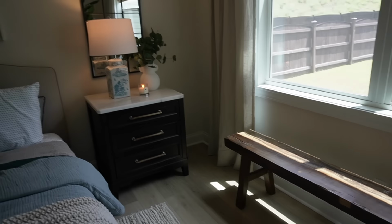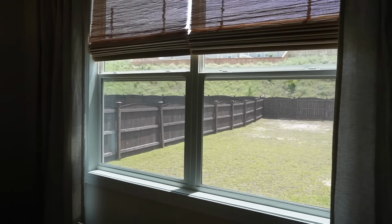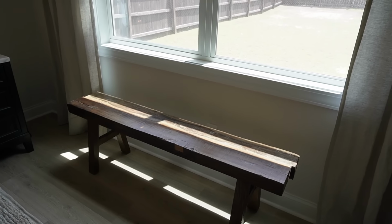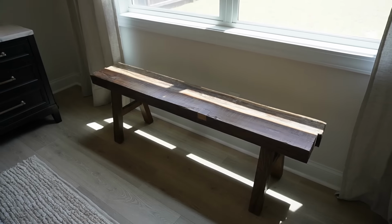Again, you guys, I just feel like this makes so much more sense in this space to free up this window so we're able to get as much sunlight as possible. Have a little bench over here if they need to sit down, or maybe prop up a book bag or something to unpack, I think would be nice as well.